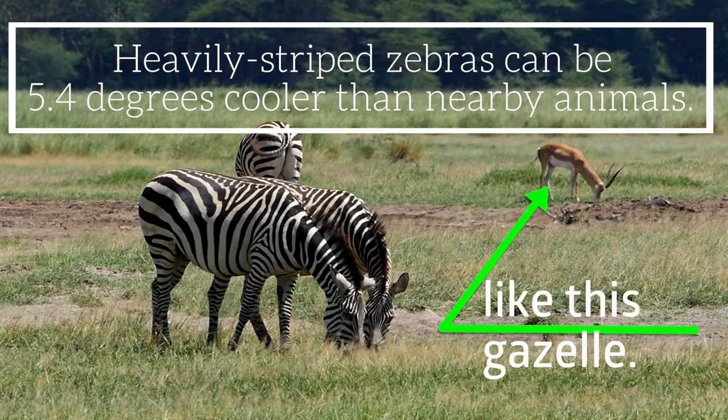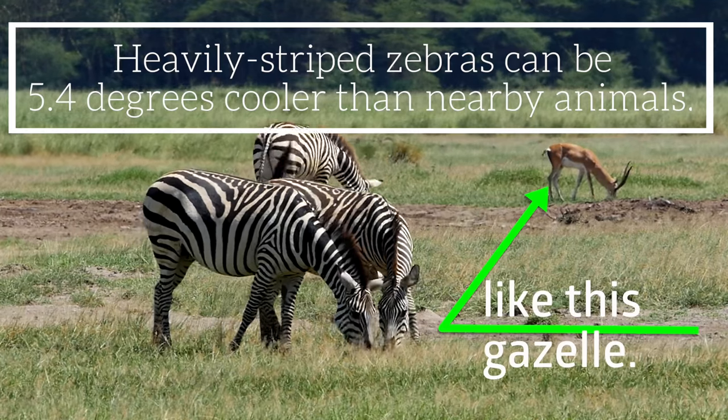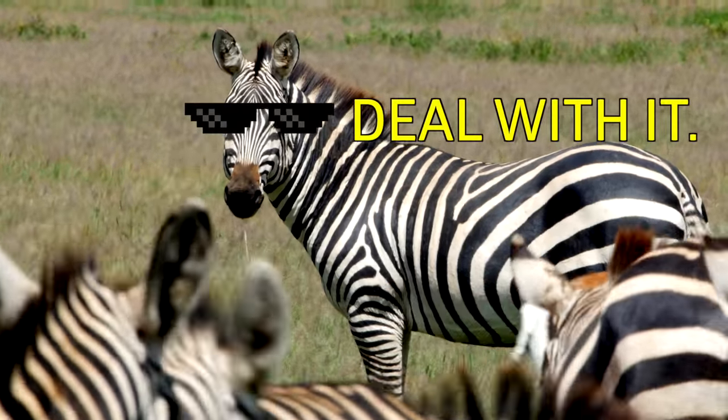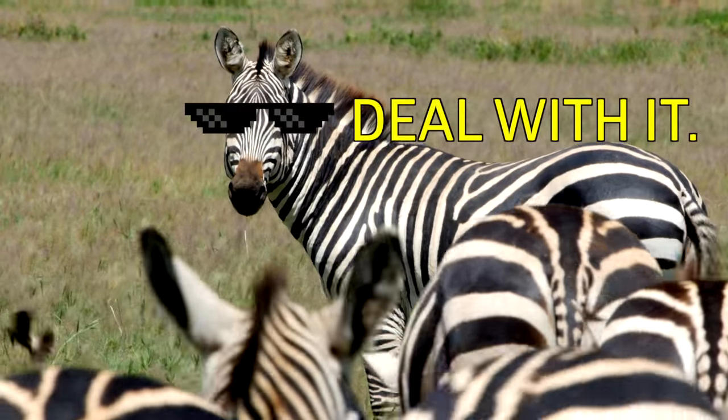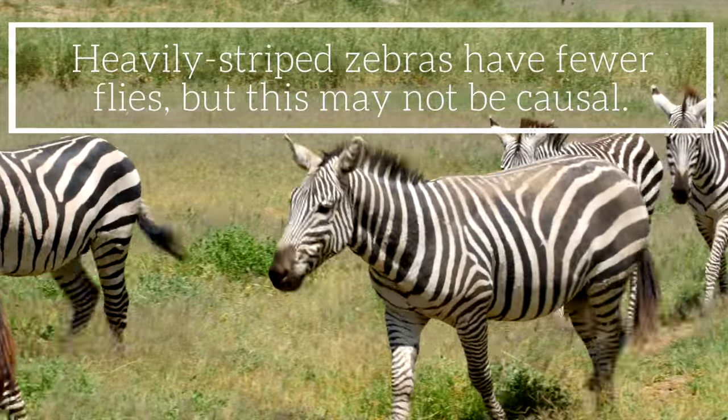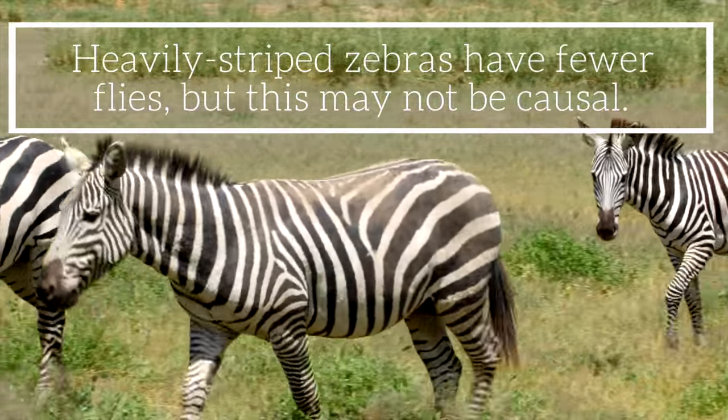The temperature difference and cooler body may also keep bugs away. Disease-carrying biting flies like horseflies like it hot. And scientists found that they don't like landing on the striped surfaces of the zebras, so they're cooler and bug-free. Still, pretty easy to see.